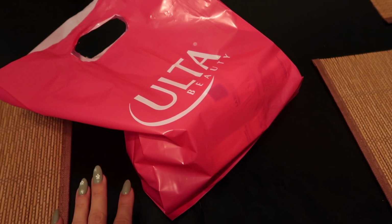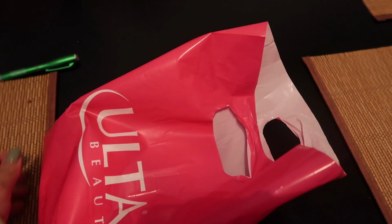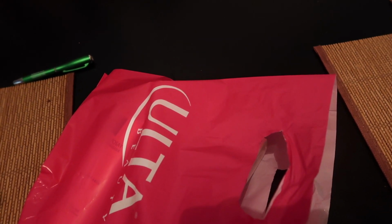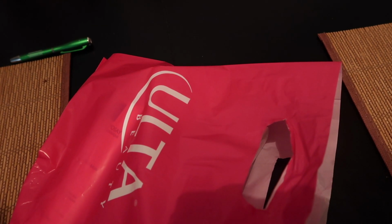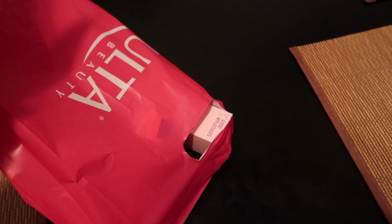I wanted to share some things that I got from Ulta. I did have 14 bucks in my credit or whatever, so that was cool. All of this came out to 43, so I was like, heck yeah.